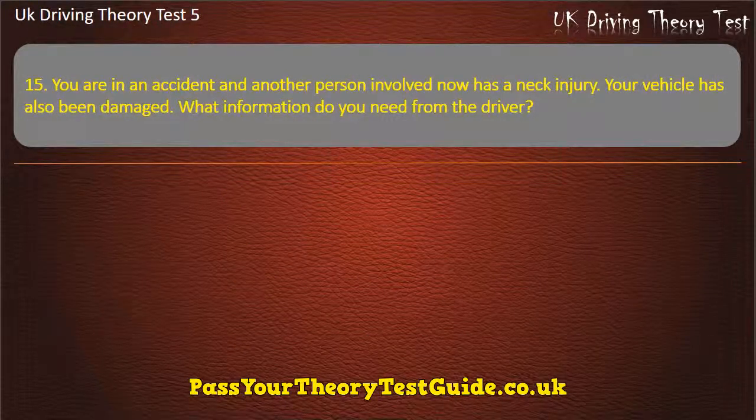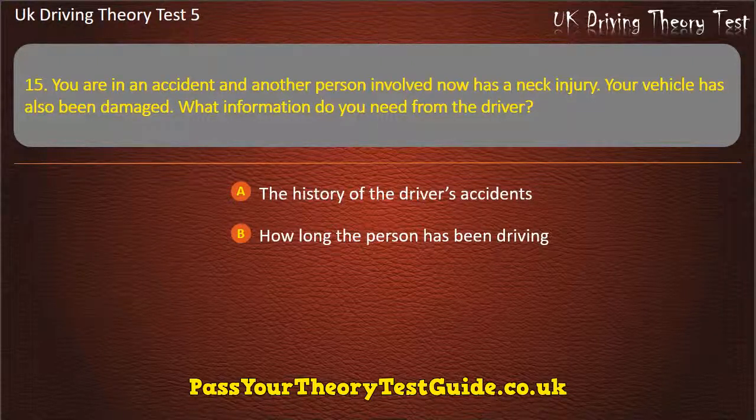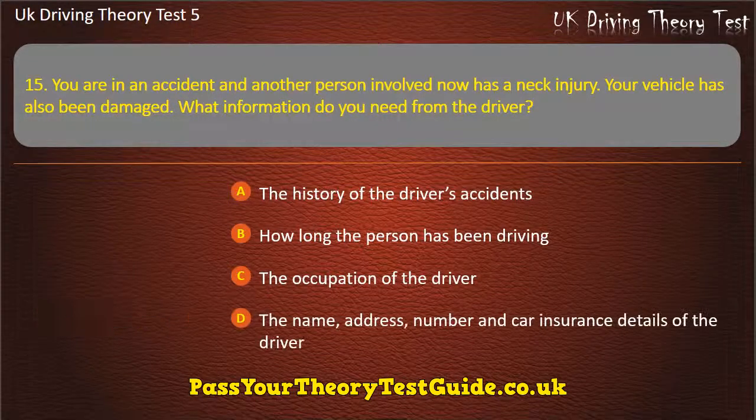Question 15. You are in an accident and another person involved now has a neck injury. Your vehicle has also been damaged. What information do you need from the driver? The history of the driver's accidents. How long the person has been driving. The occupation of the driver. The name, address, number and car insurance details of the driver. Answer. The name, address, number and car insurance details of the driver.